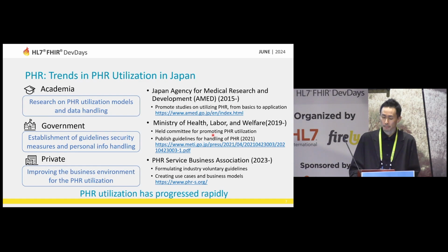Here is a trend in PHR utilization in Japan. Since 2015, research on PHR utilization models and data handling have been promoted in academia. Since 2019, establishment of guidelines, security measures, and personal info handling have been promoted in government. Since 2023, improving the business environment for the PHR utilization has been promoted in private. In recent years, PHR utilization has progressed rapidly.